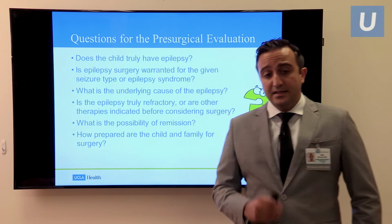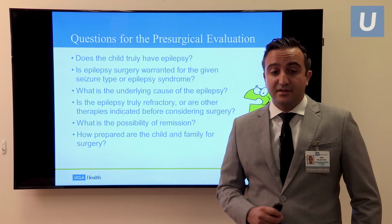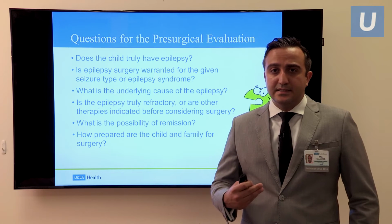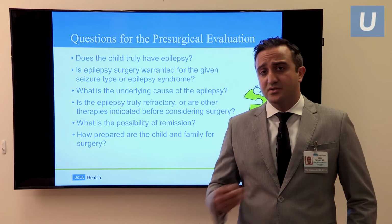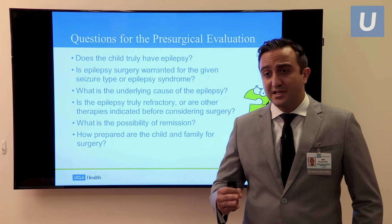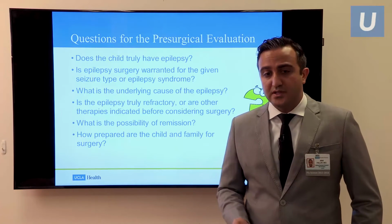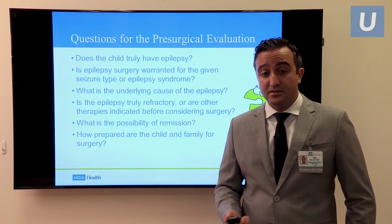The next question is, is the epilepsy truly refractory, or are there therapies indicated before considering surgery? Sometimes when children get evaluated by our epileptologists, they realize that the medication the child was on was not the best medication to treat this type of epilepsy. So it may be worth trying another medication, or there are other treatment options available to us that we can consider before going to surgery. These are things that are really important to be evaluated for at a specialized pediatric epilepsy center.